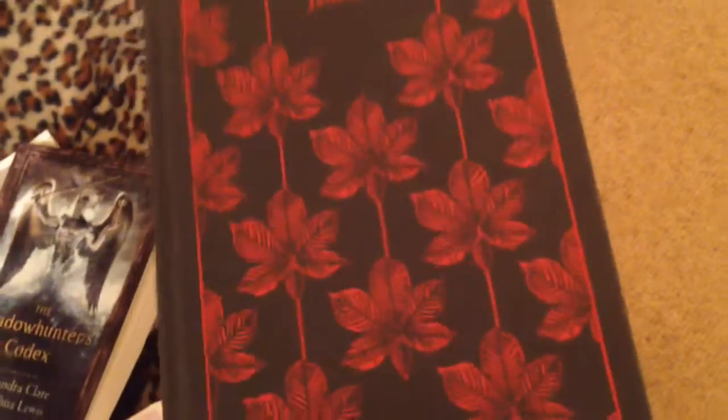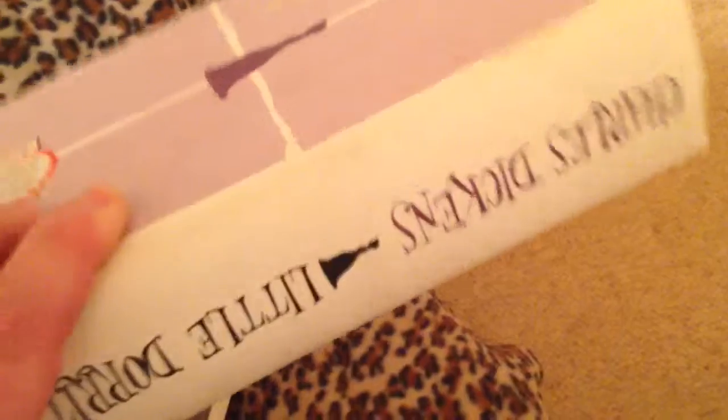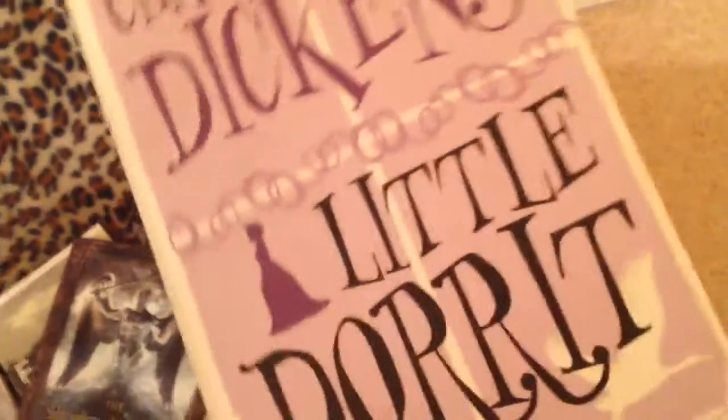And then another one of my favourite books, I got Jane Eyre, which I've read before, in the Penguin English Library cloth-bound edition. This was a birthday gift as well, which I requested, and I'm really happy to have that. I'm not a fan of Charles Dickens. I've only read one of his books before, but this hardback edition was on sale in the used bookstore for £4.99, so I picked it up. It's Little Dorrit, so I'll read that one of these days.